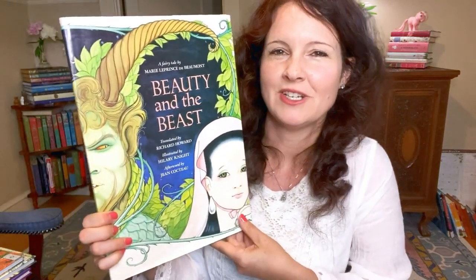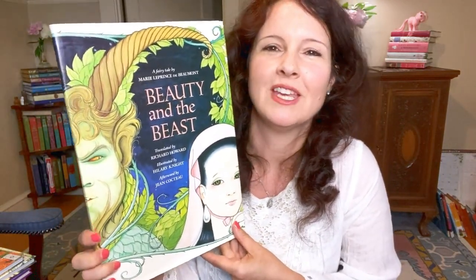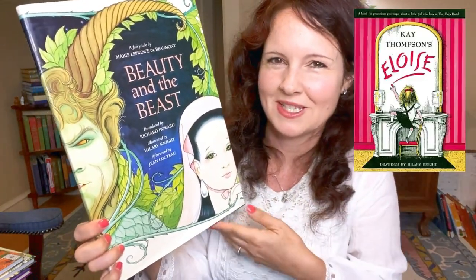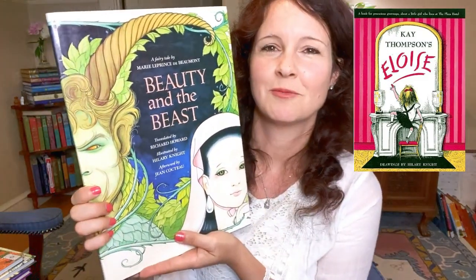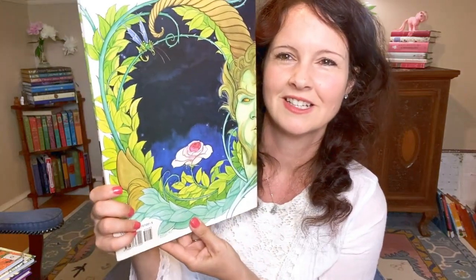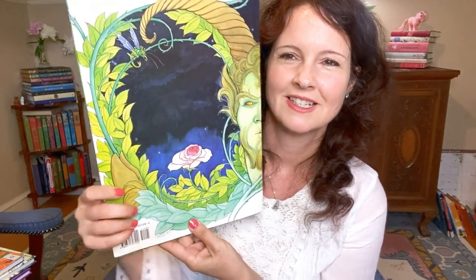While doing this Illustrator Explore, I came across this beautiful version of Beauty and the Beast, illustrated by Hilary Knight. I don't know if you know the Eloise books, but he is the same illustrator as the Eloise books, and I was quite surprised. I'll put a picture of the Eloise up there for you to look at. This is just the most gorgeous version. Here's the front. I'm trying not to get my ring light in there. And this is the back. And I love this beast. He has the look of the Greek god Pan.